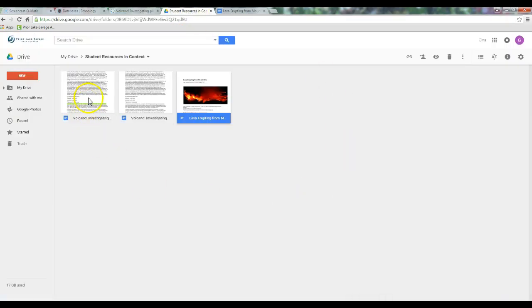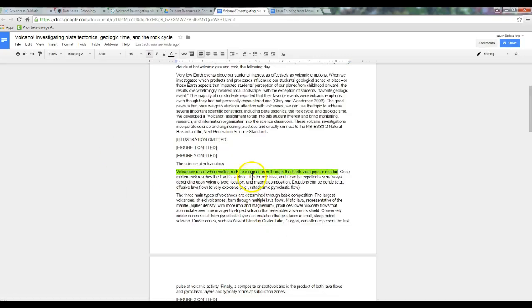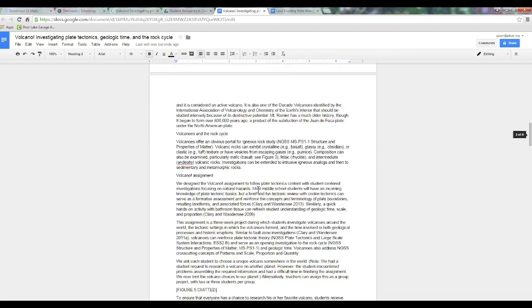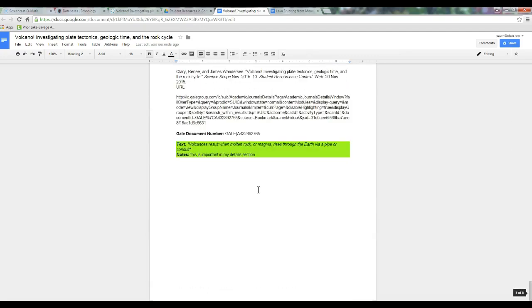If you're taking highlighting and notes, you can double click and it's going to save the article with your highlighting in it. And if you go all the way to the bottom of the article, it's going to have your highlighting and your notes about what section you want to put them in.